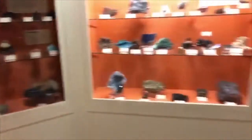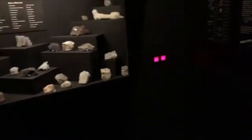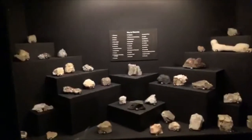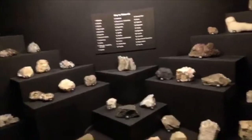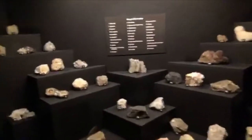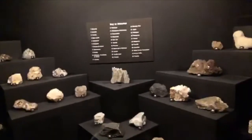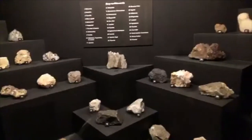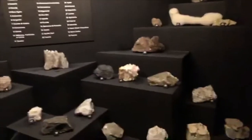All right, I'm going to step into one last place. And this is our fluorescent mineral case. So here we have rocks, and some of the minerals in these rocks will fluoresce. What the heck does that mean?